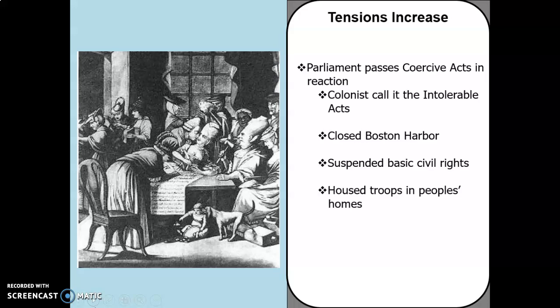Coerce means to force. So the British were going to force the colonists to obey and do what the British wanted them to do. Kind of like your parents forcing you or coercing you to do something, telling you you will do this. So the colonists call this the Intolerable Acts. What the British did was they closed the Boston harbor, and they said, hey, the harbor's closed. We're going to set up a blockade around it until you pay for the tea, which is roughly $1 million. And the Bostonians, the colonists in Massachusetts, would not do that.